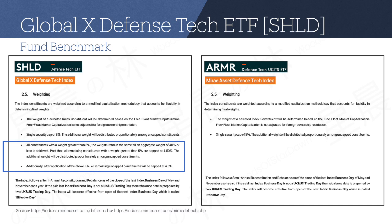Both indices also have an 8% allocation cap at constituent level that is rebalanced on semi-annual basis. Global X Defense Tech Index has, however, an additional clause of a second level cap on constituents with more than 5% allocation.